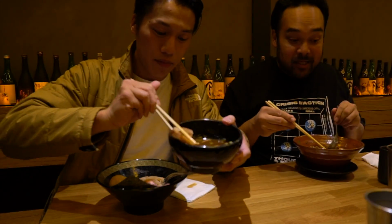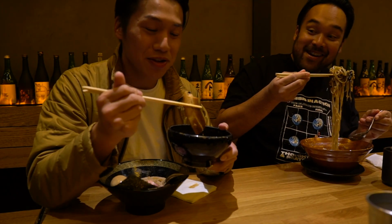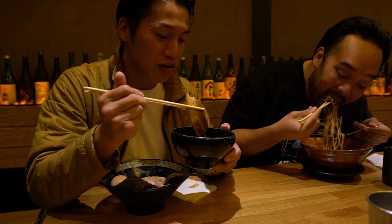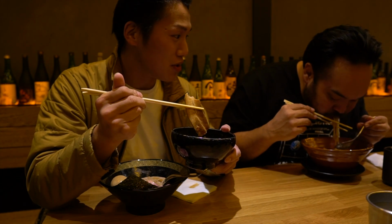That pork is on another level. So I'm gonna try the pork now. Good, right? That pork is really good. The texture of the pork. Right? Not only is it good, it melts in your mouth, and it's a huge piece of tonkatsu.